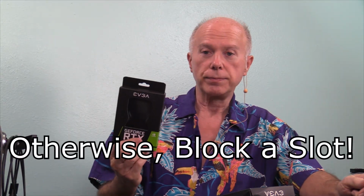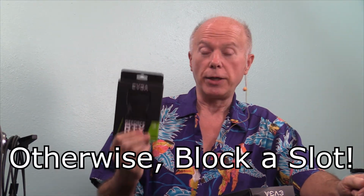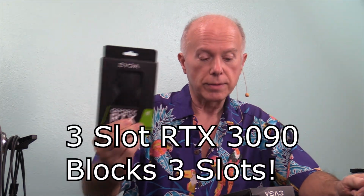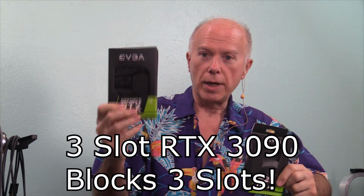Well, the video card has to be 2 slots wide or less to be able to use this on a 4-slot bridge. So if you've got a workstation like the WRX80 and you want to put 2 RTX 3090s side by side, it has to be this. It cannot be this other bridge, because this is made for the RTX 20 series. But you have to read the fine print and you have to know the difference. And it only works on the RTX 3090.